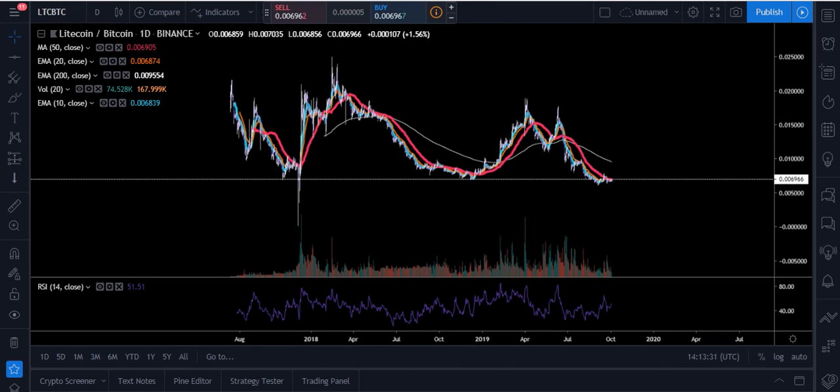Chris here. I want to bring you all an update on LTC BTC. This is going to be on the one-day chart. Right now we're up 1.56%. We're at 6,966 Satoshis. Guys, it's 10:13 a.m. Eastern Time, and it's October 4th, 2019. I wanted to make this a quick one for you, but I wanted to bring this to you. There's some interesting things happening with LTC BTC, and I want to point them out to you.